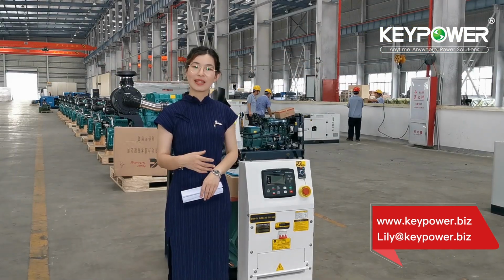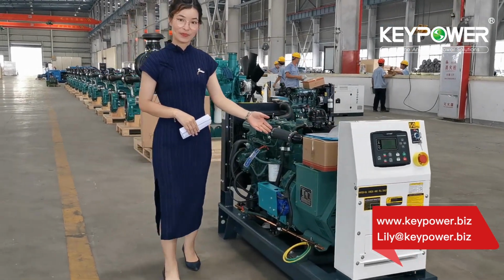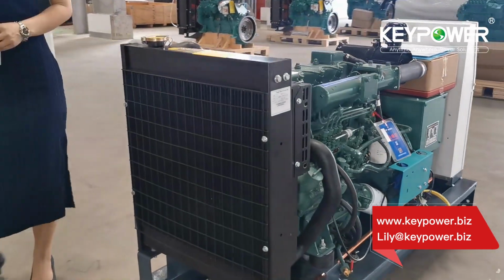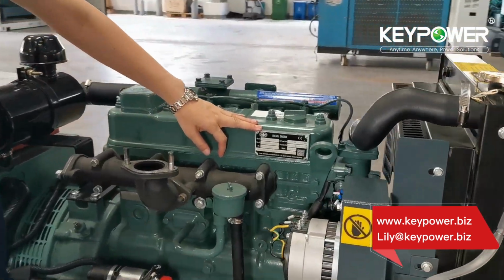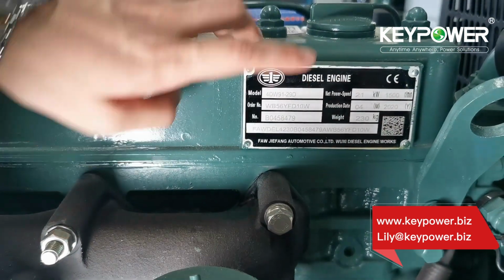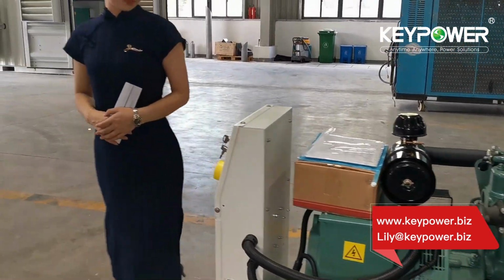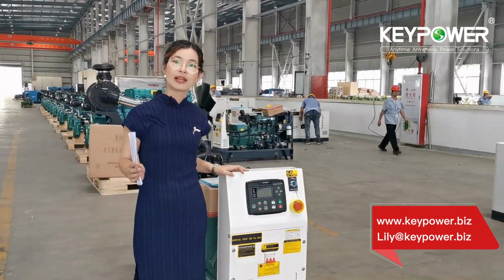Okay, let's see what the generator looks like with the FAW engine. This is our 20 kVA generator, 50 Hertz, using the FAW 4DX90 model. You can take a look at the nameplate of the engine: 4DW91. It is 21 kilowatt, 1,500 RPM. The generator is quite small and compact.